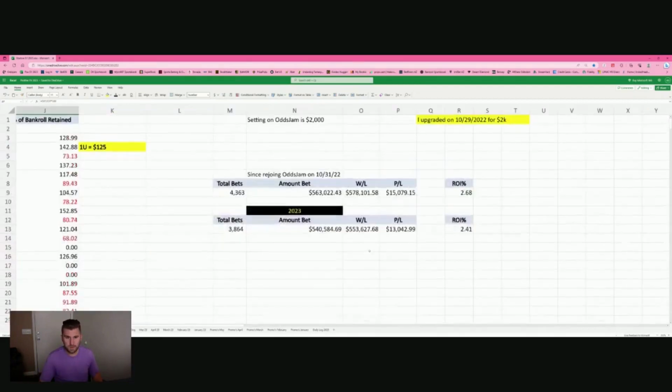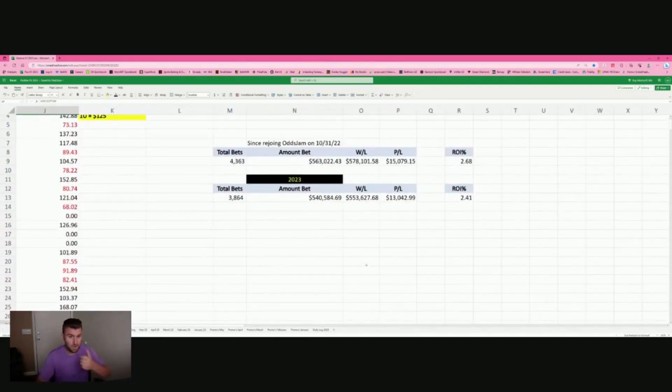It's going to be hard to lose massive amounts of percentage of your bankroll each day when you have that going for you. Now, also, as you can see here, since I rejoined OddsJam on October 31st, this bet tracker here is all for 2023. I do have 2022's numbers in here. So you can see I've placed 4,300 bets since Halloween. I've gambled $563,000. I've brought back a 2.68% ROI.